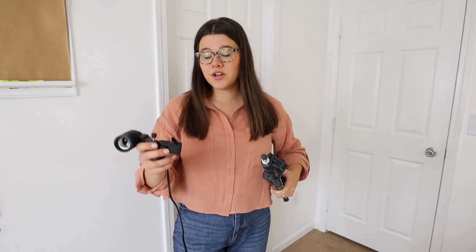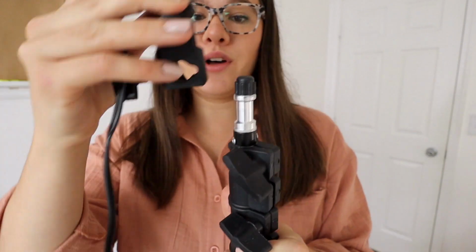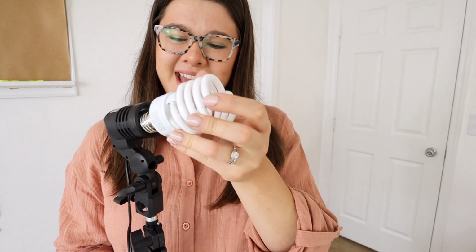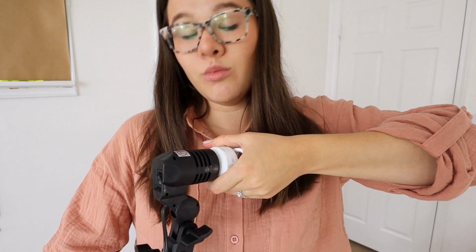So you're first going to take the light stands, and you're going to put this little attachment piece on top. And let me see if I can show you. It's pretty simple. You just stick it on right here, and then you screw this part here. And then we're gonna take our light bulb here and screw it in to that little attachment piece. It probably has a name, I just don't know what the name is. So we're just gonna go with attachment piece.